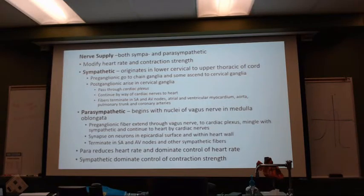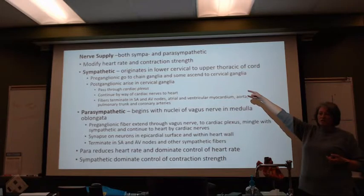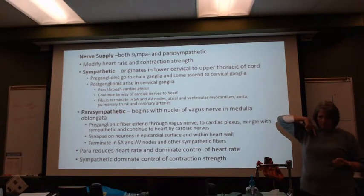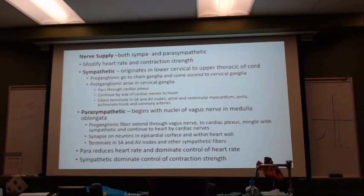Now, things kind of get, you know, like, let's say that we're getting ready to go take a run. We know sympathetic division kicks in, right? Because it helps us with increasing heart rate, increasing the respiration rate, all that sort of stuff, okay? Now, what these two systems do, they will help modify the heart rate and the contraction strength, all right? Now, that doesn't mean that there is control in any way, because that's the sinoatrial node.